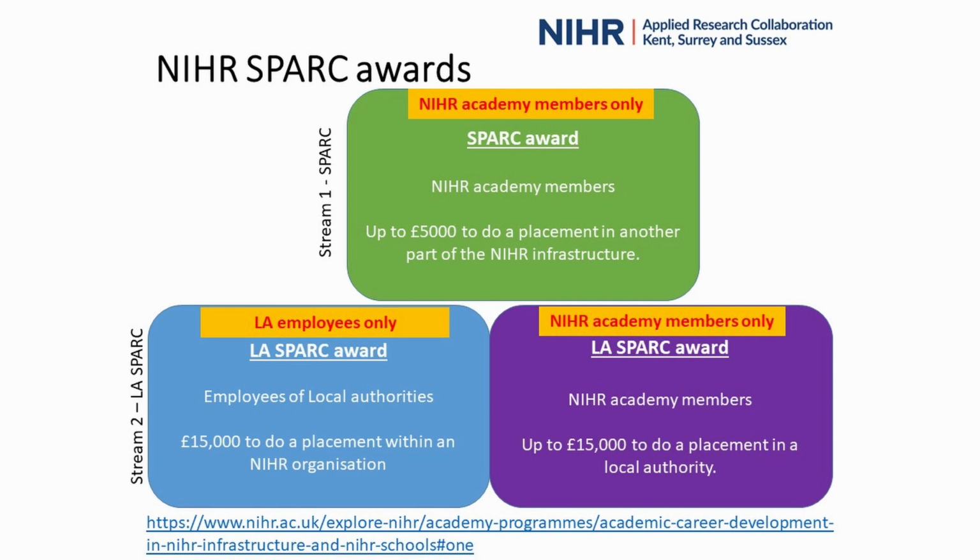About 2 years ago, they also added this new stream called the LA SPARC, LA standing for local authority. So this scheme is a sort of two-way scheme allowing researchers to have placements in local authorities, but also local authority employees to do placements in academia. So that's why I've got 2 separate boxes. The scheme gives you the same amount of funding, so if you're in either of those categories, you get up to £15,000 to develop your networks and do a small piece of work. So just to summarise, the blue box is for local authority employees, and they can come and do an academic research placement, or an academic can go and do a placement in a local authority.